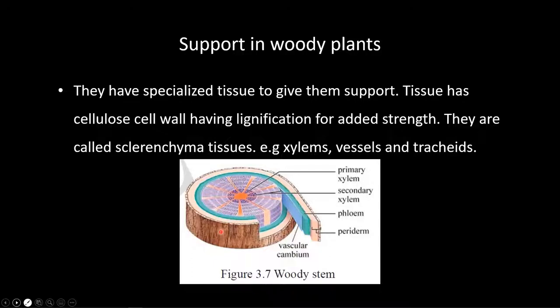Through the cellulose cell wall, lignification adds strength, and then they are called sclerenchymal tissues, the xylem.